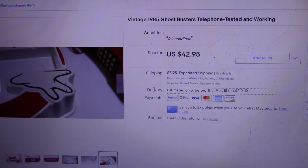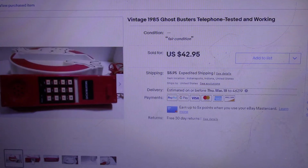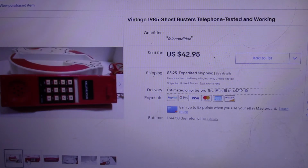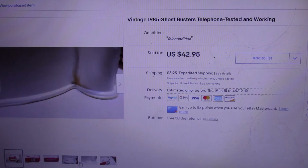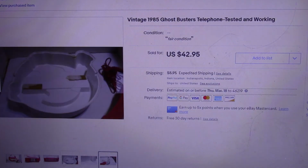This is one of my Ghostbuster telephones. It's in that same video. I bought 2 Ghostbuster telephones for $40. This one wasn't in great condition. The receiver did work. I tested it out. How do you test out phones? You plug them into the back of your modem. It was a bit melted there. Scratches here. It didn't have the back to it.